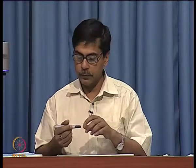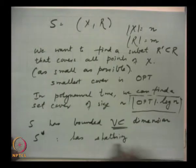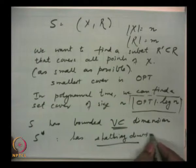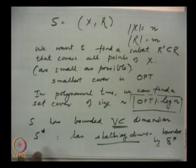So, we will look at S star. Whatever we are doing is basically with S star, and we are saying S star has a shattering dimension. I am not using the VC dimension, I am using the shattering dimension. There is a relationship between VC dimension and shattering dimension, but for simplicity of calculation, we will just use the shattering dimension bounded by this delta star. The subset that we are picking from this dual range space will be a sample of the ranges, and that sample is done by the technique of epsilon net.